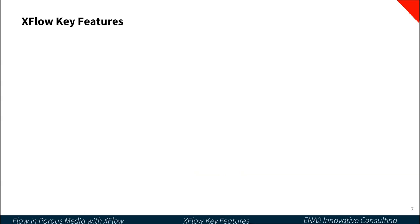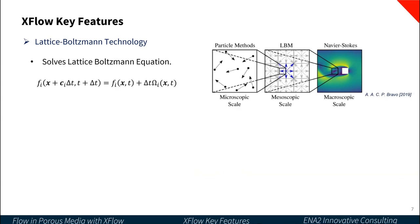Like any other software, XFlow has some features that distinguish it from other software packages. I'm going to only talk about the key features. First, XFlow is developed based on Lattice Boltzmann technology. That means XFlow solves the Lattice Boltzmann equation instead of the Navier-Stokes equation. The discrete form of the Lattice Boltzmann equation is shown there.